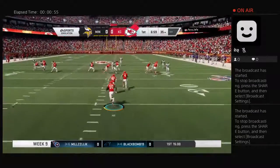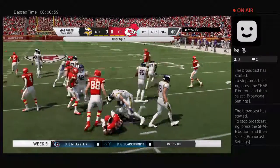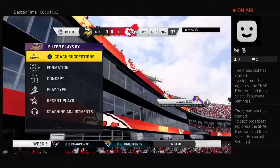This is taken at the 3. Spinning away. Then he'll take it past the 25 and up to the 28-yard line.